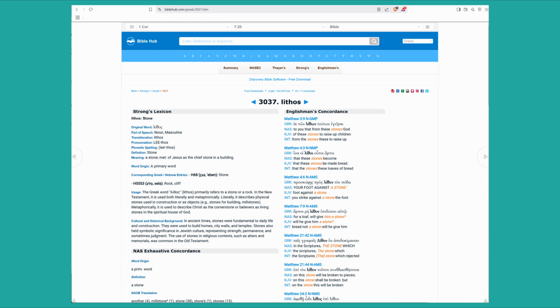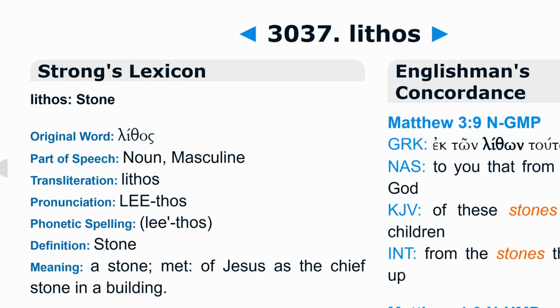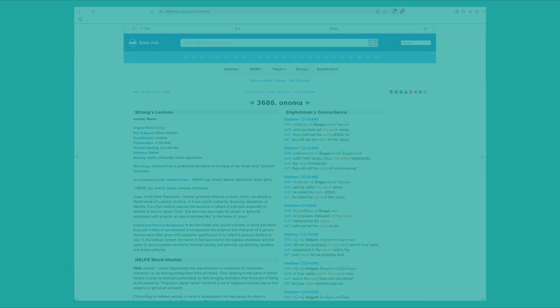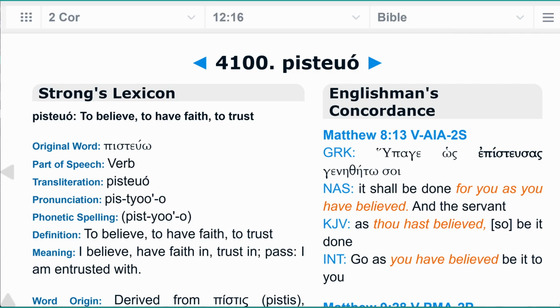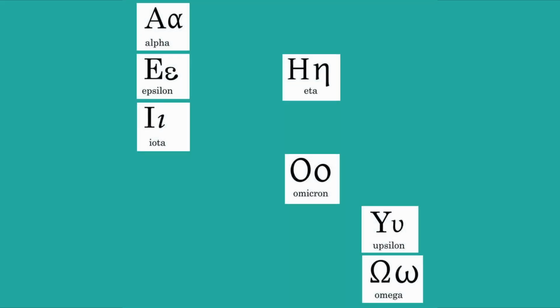Try this next word on your own. Did you get lithos? How about this one? Did you get onoma? Here's a tougher one. It's pistuo. There's some additional information you need to know as you progress through your study of Greek vowels.